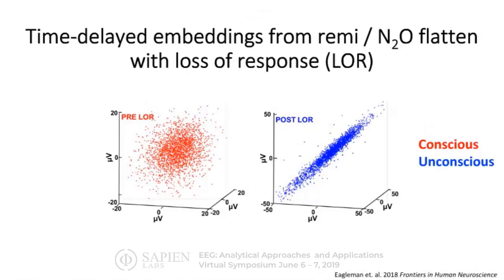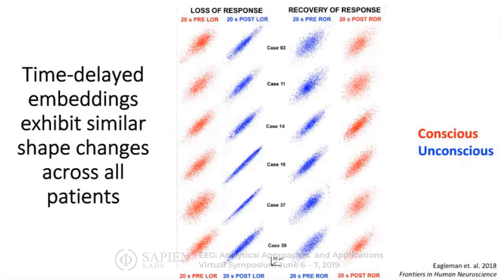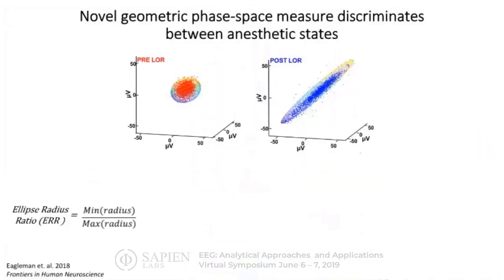So we wanted to test whether this happens with our unique combination. And it turns out that it does. You see these nice spherical shapes turn into these flattened ellipsoids with loss of response. And what's even more interesting is that you see this with high fidelity across all of the patients within our sample. So here you notice both the flattening of attractors with loss of response and the inflation of attractors with recovery of response. And again, just note that these are actually 3-dimensional objects, but here I'm just showing them flat in 2D.